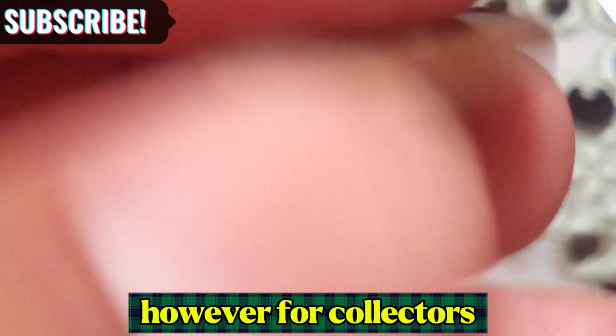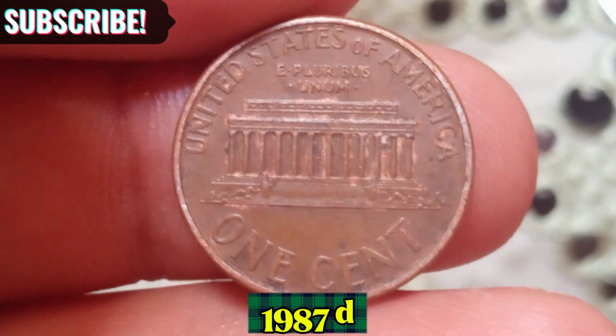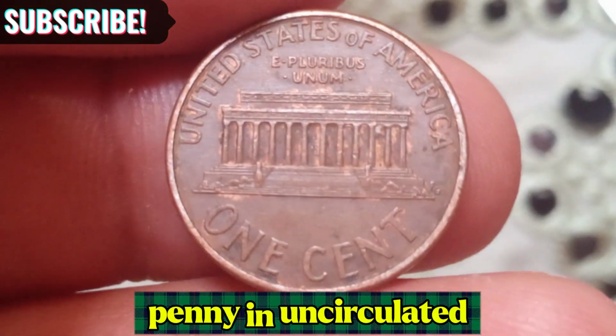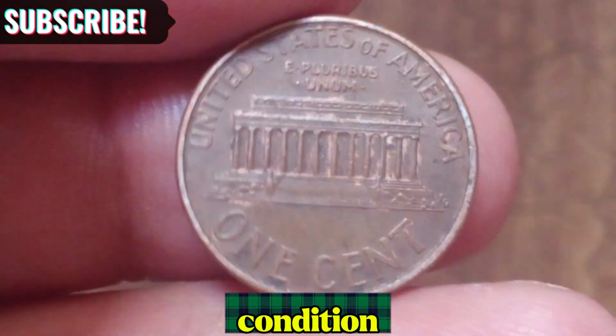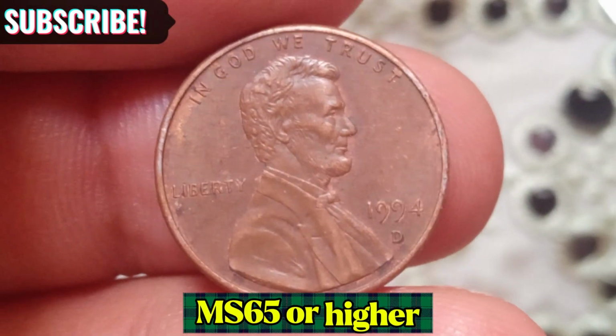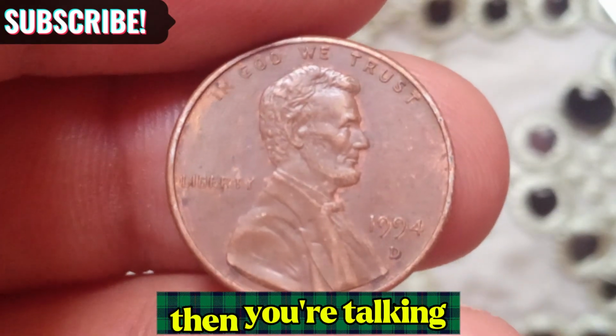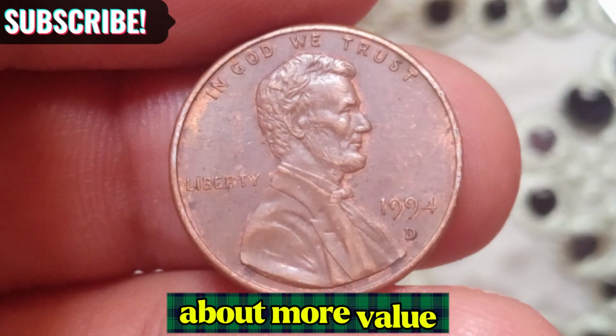However, for collectors, condition is king. If you happen to find a 1987 penny in uncirculated or mint state condition, especially those graded MS65 or higher by grading companies like PCGS or NGC, then you're talking about more value.